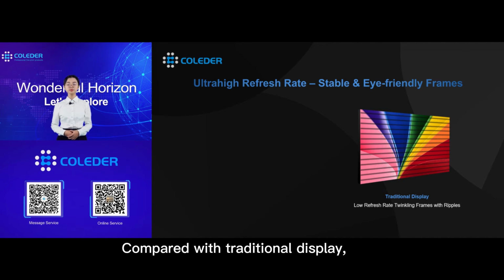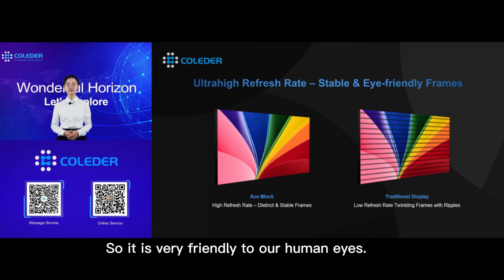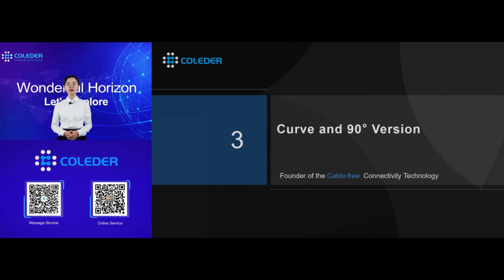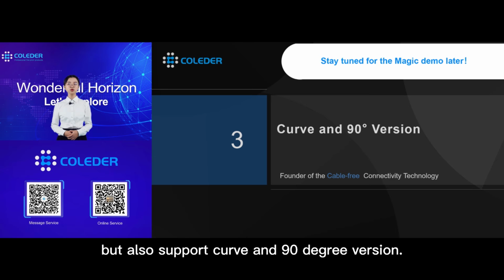Compared with traditional displays, AceBlock has a high refresh rate. It shows more distinct and stable pictures, so it is very friendly to our eyes. AceBlock can not only support the flat version, but also the curved and 90-degree versions.